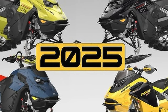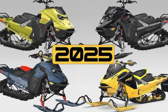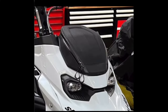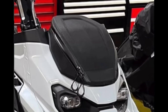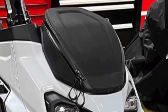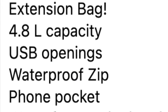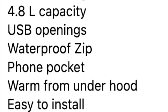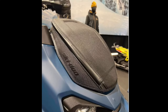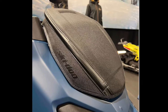And everything else I got here is basically your mountain sleds for 2025. I'm not super good with the mountain stuff. I'm a Flatlander, but I do see they have this cool new bag that sits on the front. Looks like it's called an extension bag, 4.8 liter capacity, USB openings, waterproof zipper, phone pocket, warm from under the hood, easy to install. And there are some pretty cool pictures of it.